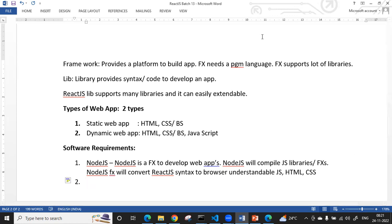So if somebody asks the question, what are the web technologies? The answer is these three. Your web technologies are HTML, CSS, and JavaScript. That's it. Not React.js. React.js is the library to build your web application. Clear? Clear about the statement.